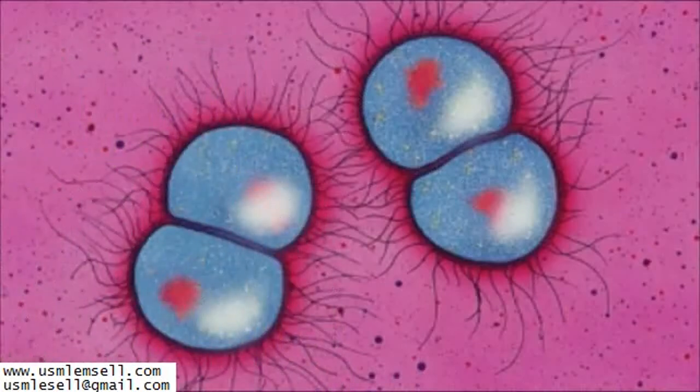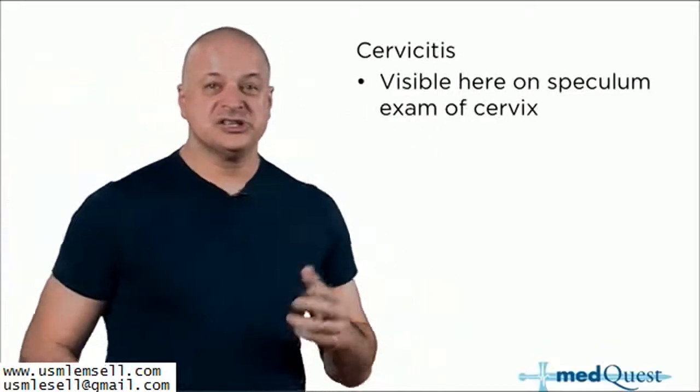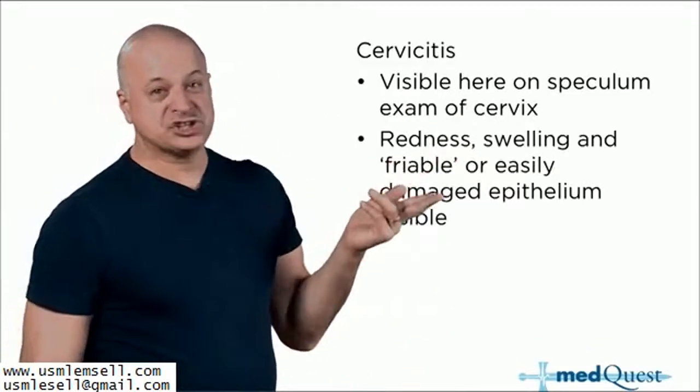Look at that. Aren't they beautiful? Gram-negative diplococci. Here's those pili. Oh yes, it pulls into you. Yeah, and that's how it grabs onto your cervix and your urethra and grabs it and pulls it in. Wow. Cervicitis is seen here on the speculum. That's a strawberry cervix.